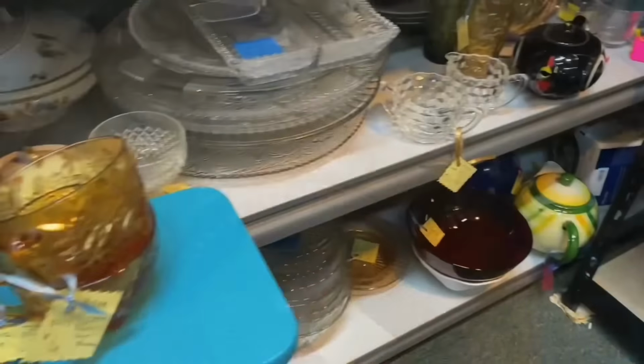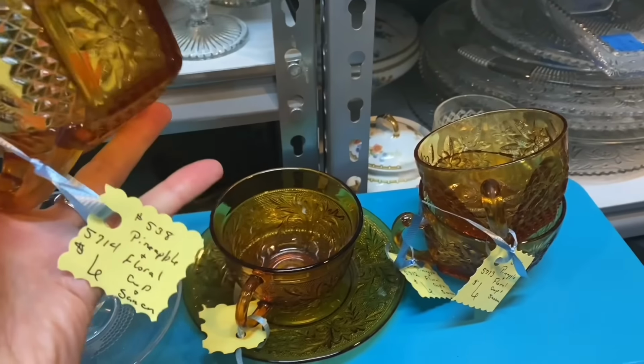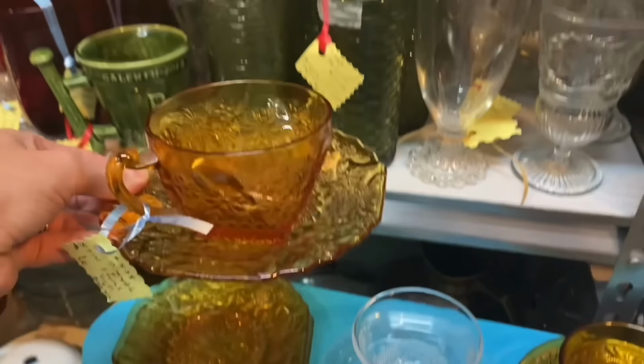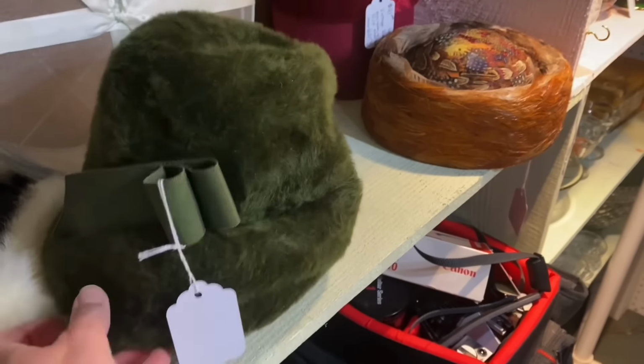I wanted that too. There they are. I wanted them so bad, but I just don't have anywhere to put them. Look how beautiful they are. The design was just so intricate and pretty, but I had to show restraint.